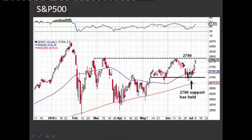Garth, we've been somewhat wrong-footed by what's happening to US markets, because you struck quite a cautious note, but they've actually bounded ahead in the last couple of sessions. Yes, they have. If you look at the S&P 500 chart here, last week I was going on about the possibility that we might be forming the right shoulder of a head and shoulders pattern, and that 2700 support level was going to be quite significant.